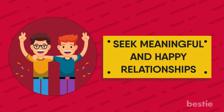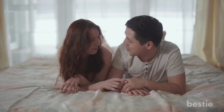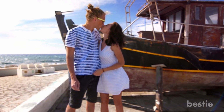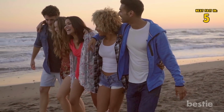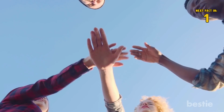Seek meaningful and happy relationships. There have been many studies performed focusing on how friendships can increase longevity and promote happier lives. Harvard has conducted a few studies which show good social relationships can fend off loneliness and reduce stress. It may come as no surprise, but having a good social circle filled with quality pals can really impact your life for the better. If you haven't reached out to your friends in a while, maybe it's time to catch up.